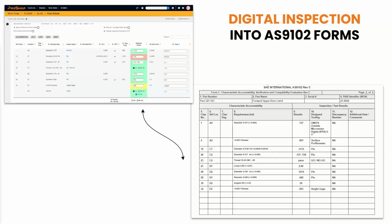And then when we go to create our quality packages on the back end, this used to be such a pain. We would have to sift through the files, find the material certs, print those out, find our inspection report, print that out, or copy it, just build that package manually. Now we have a full AS9102 with one click of a button. We go to our inspection op, we print and generate the forms.